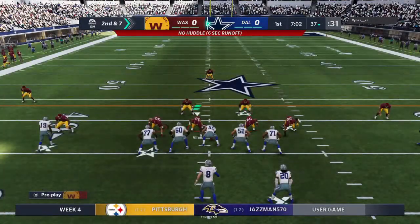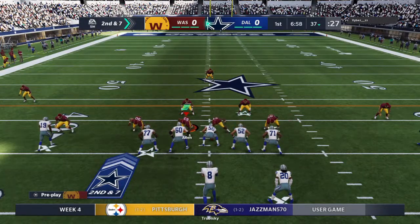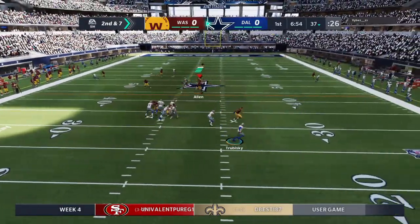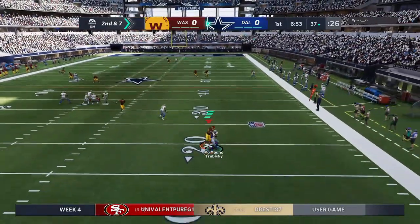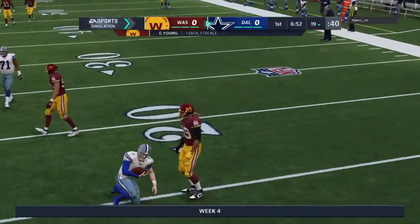The last run got 3. Now here's 2nd and 7. A 3-yard pickup brings up play action. Now Trubisky eluding the pressure right. And a big loss here as he's taken down.